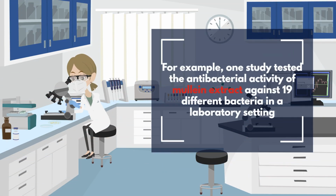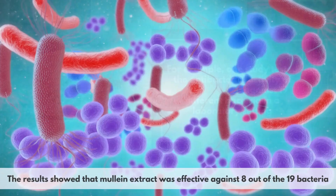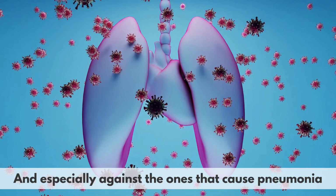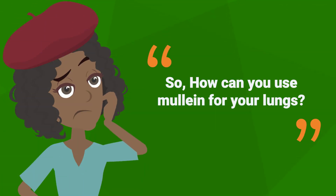For example, one study tested the antibacterial activity of mullein extract against 19 different bacteria in a laboratory setting. The results showed that mullein extract was effective against 8 out of the 19 bacteria, and especially against the ones that cause pneumonia. So, how can you use mullein for your lungs?